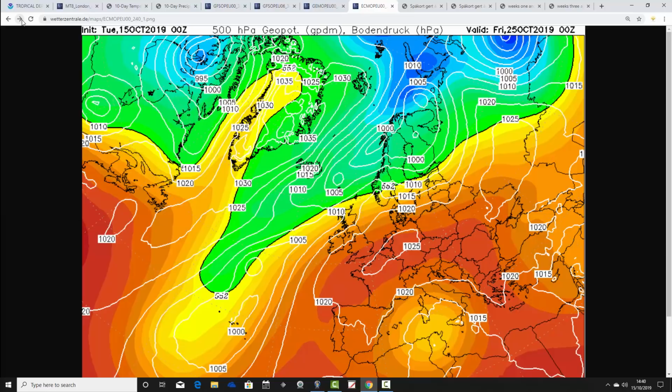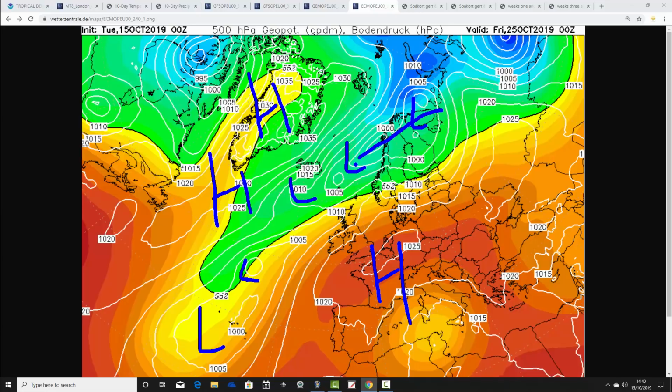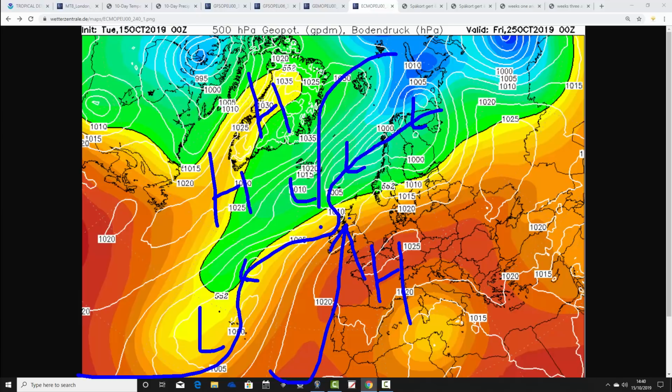So actually quite similar to what the GEM is showing. We've got this ridge of high pressure sitting to our south. We're raising heights to the south of Greenland and into Greenland. There's quite a bit of low pressure around here. And there would be a waving, strung out sort of occluded front that's doing something a bit like that. On the southern side of that front, we would have relatively warm air from the south, but to the north of it, we would have quite cold air to the north.